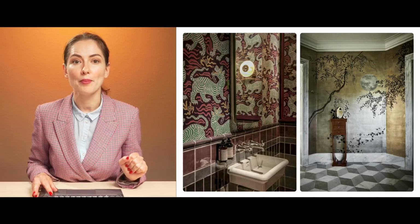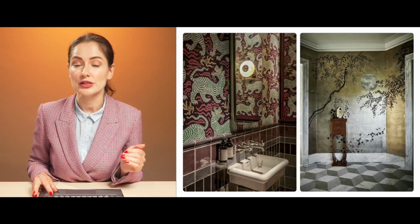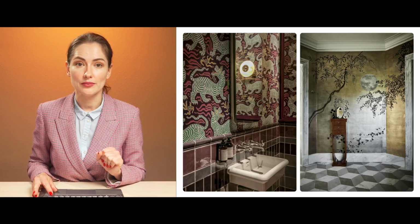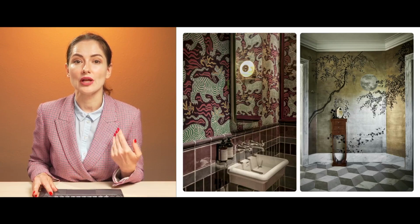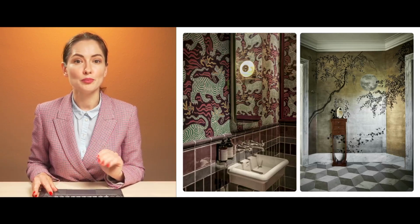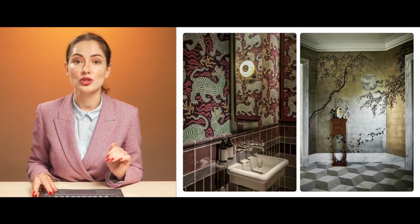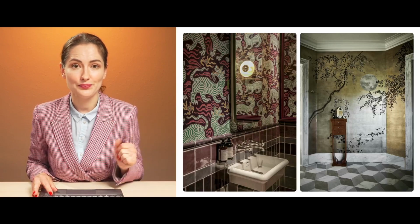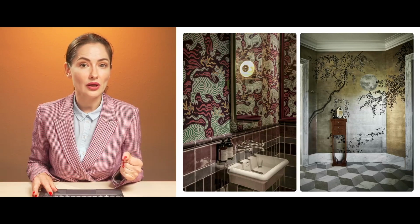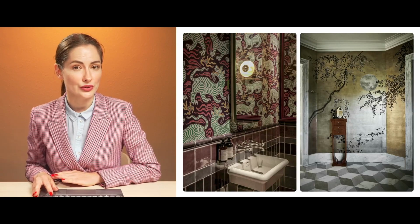On the right, the approach is much more serene and poetic. Hand-painted branches, a full moon, and delicate shadows create a sense of calm and mystery. The gold background gives it a luxurious, almost dreamlike quality. They're totally different modes, but both rooted in the same tradition, using storytelling, nature, and the surface as a canvas. That's the magic of chinoiserie. It can be both theatrical and meditative, depending on how you use it.